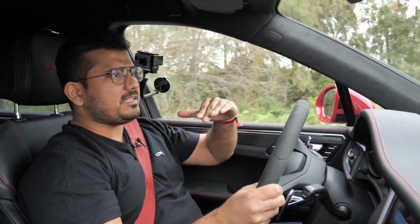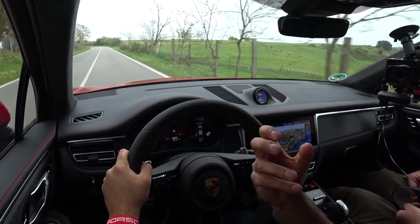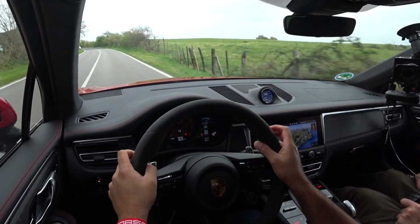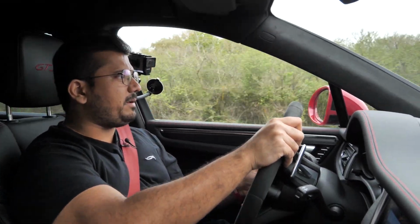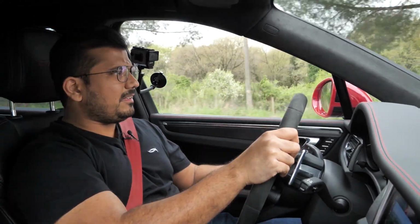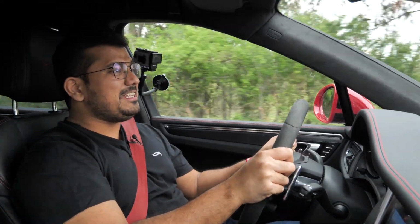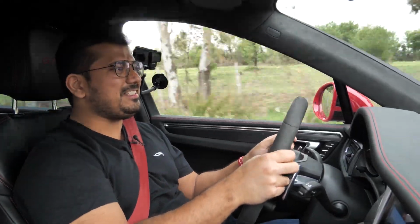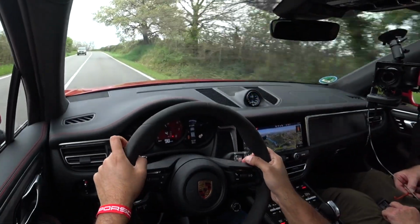The dashboard is a little bit higher, the steering wheel feels a little bit taller, and it just comes together around you in a much tighter way. It's much more intimate in here. Doesn't mean that it's not spacious. No, it's definitely smaller, but it's just much more tight. You can hear the V6 engine much more prominently here in the Macan than you could in the Cayenne.